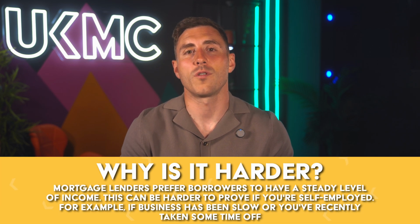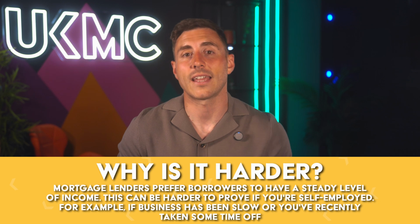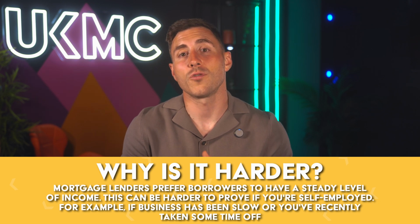It is absolutely possible to get a mortgage if you're self-employed. It can be more difficult compared to someone who's employed, but only because you'll need to prove that you have a reliable and sustainable income. But if you can prove that and the affordability stacks up, then there's no reason at all why you can't apply for a mortgage if you're self-employed.